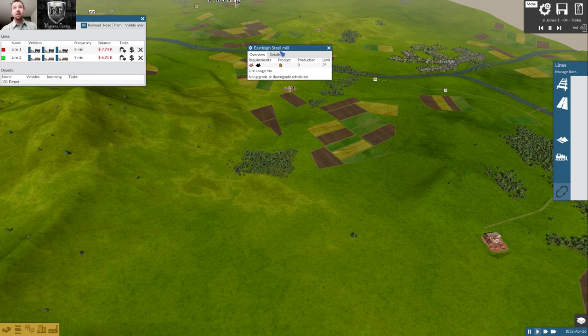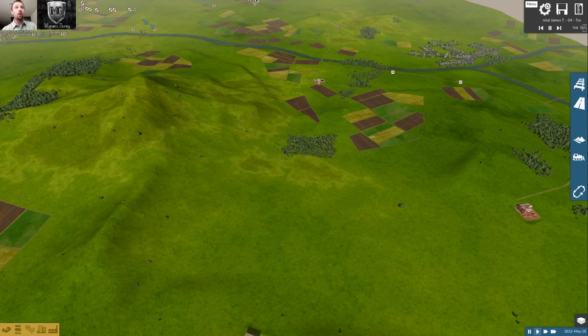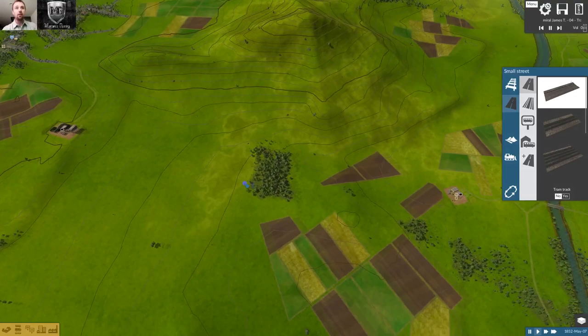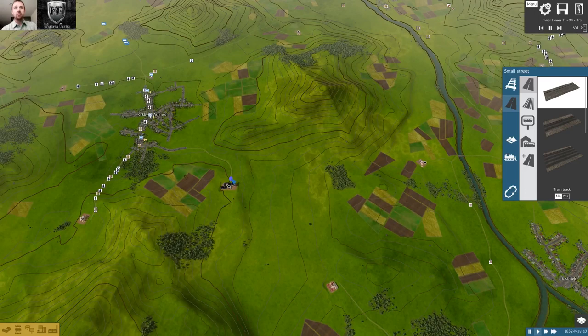That iron that's being transported, it's all being wasted because there is no coal. So let's get this coal fixed up. And while we do that, I will give you some nice tips on how to build with this terrain. I don't usually use the contour lines, but I will for the fact of building today, for this moment right now. It's not so easy to just click here and drag all the way over here.